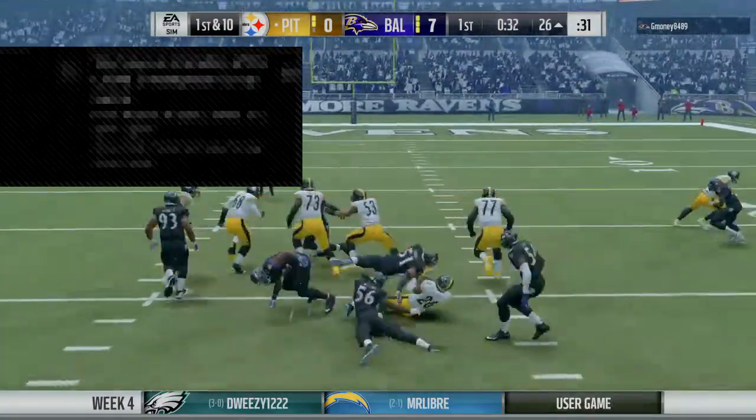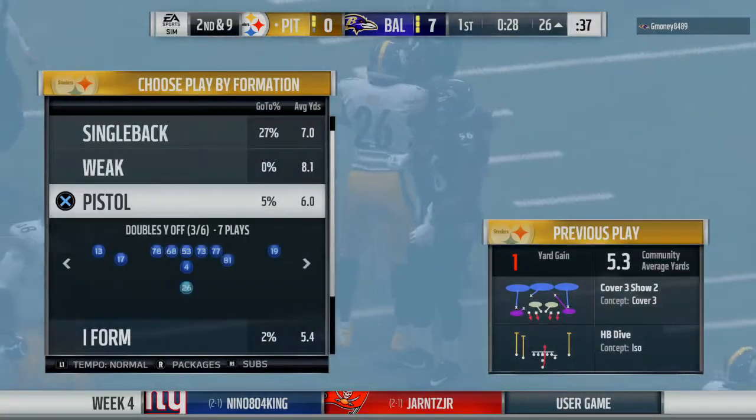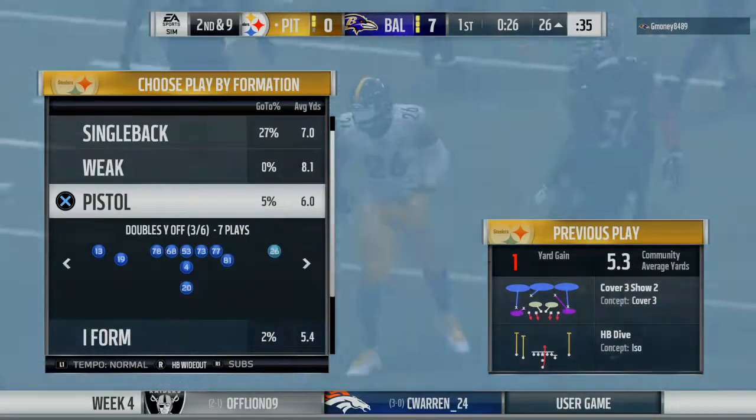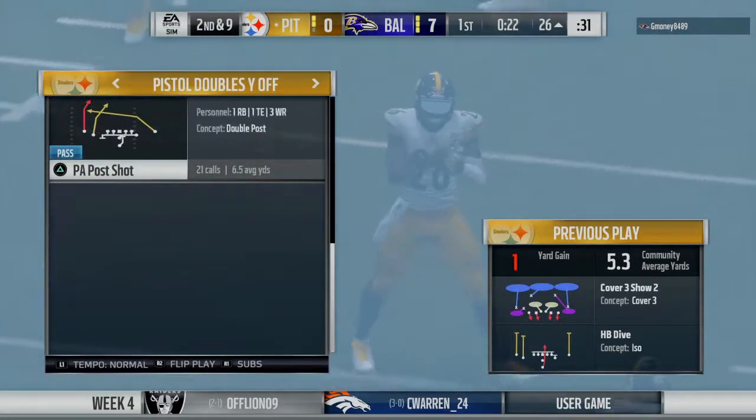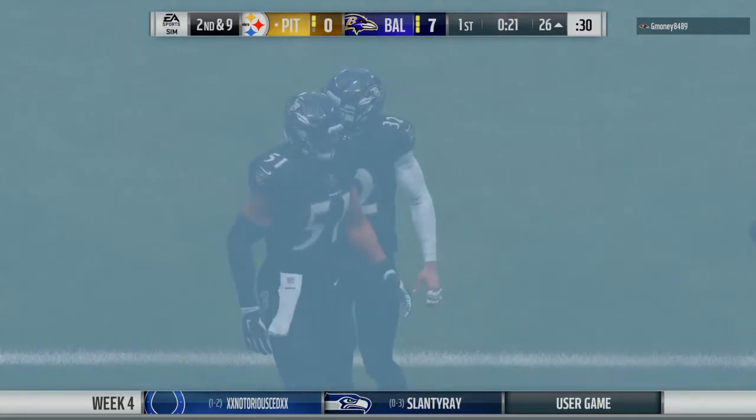Now a first down carry by Bell, and only a yard this time as he's taken down right around the 26. Nice job by that defensive front there to hold him to a short gain on first down. Well played, I must say. Yeah, only getting 1 yard. There was no room to run.